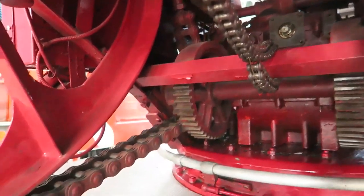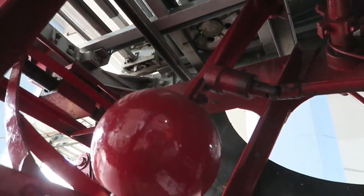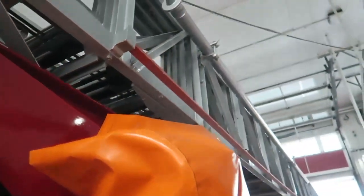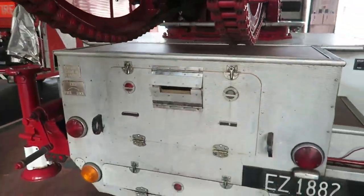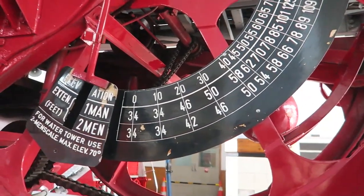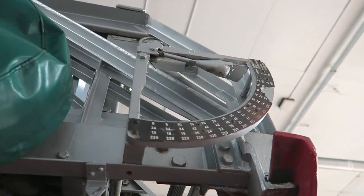So what we got here, some massive gears that pull the chain down, no hydraulics. No massive hydraulics back then, some sort of counterweight. Well, that ball must swing in advance type thing. Another old fire jacket here. And this must be the angle and elevation, yeah. Elevation, angle. And then elevation and angle up there.